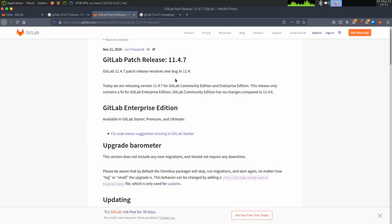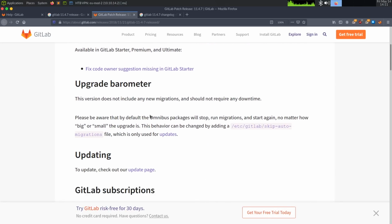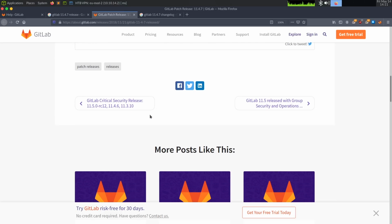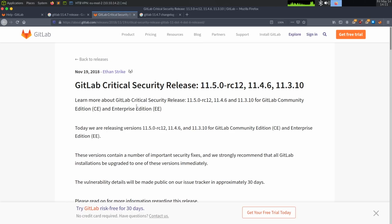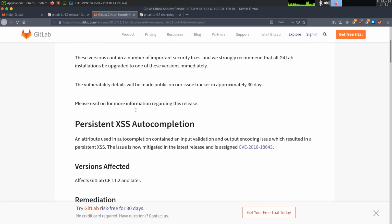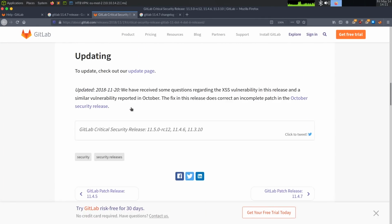Generally, whenever a changelog happens, they give you the version so you know how old it is. This one is November 21st, 2018. So this is an extremely old one. We don't really have any exploits here. If we go to the previous post, GitLab critical security release, so 11.5, and they're releasing a major security thing, and not too many details here.